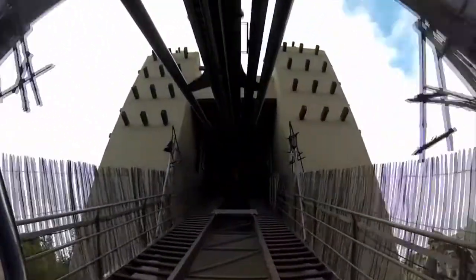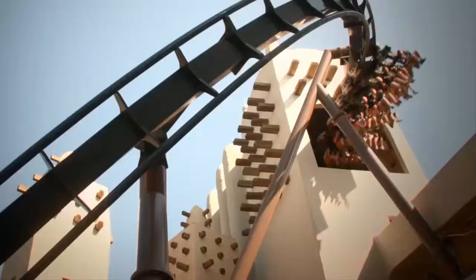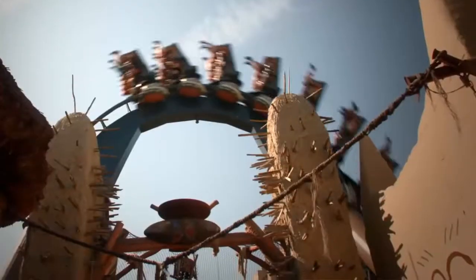So I'm going to throw it over to Andy, and let's see what he thinks after watching the POV and the off-ride. I'll tell you what, the first thing that jumps out at you is the theme. Looking at that lift hill going up, you have this very tribal-like atmosphere that's just battering you over the head. Now, what's interesting about Black Mamba is it cost about 11 million euros to actually build.